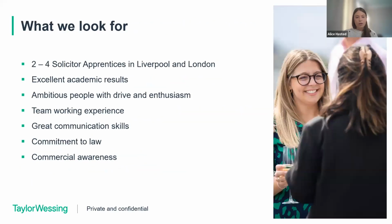So what is it that we look for at Taylor Wessing? I will quickly speak to this. We are, as I mentioned, recruiting 2 to 4 solicitor apprentices in Liverpool and London. We do look for excellent academic results. Our requirement is AAB at A level, but we do include mitigating circumstances, and we use something called RARE's contextualised recruitment system that allows us to look at your results in contextualised systems.